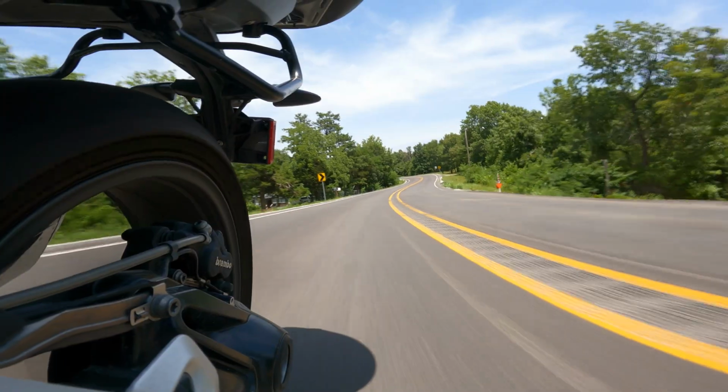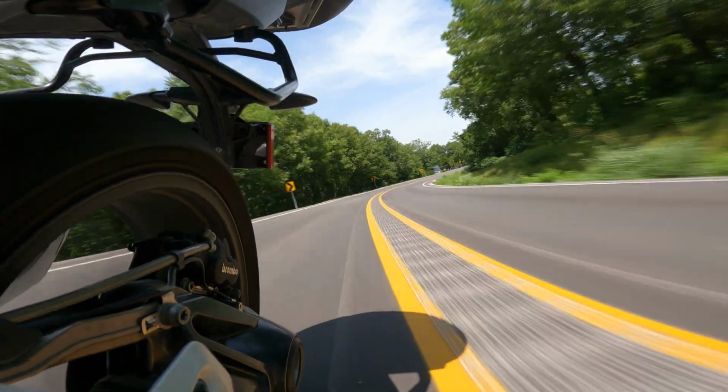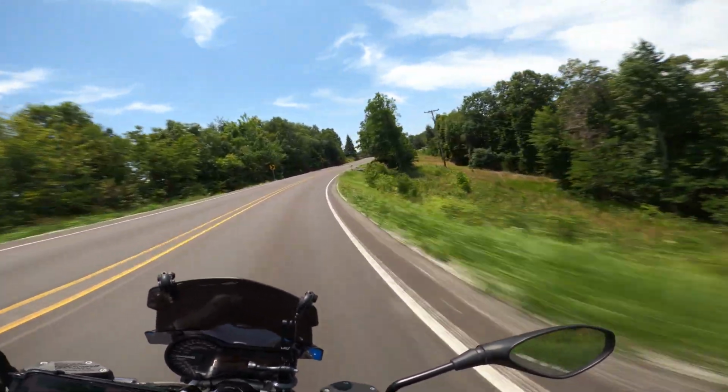Despite being surrounded by dense forest, the edges of the road are cleared enough so that there is no canopy over the road. As a result, you will get plenty of sunlight if you ride this highway in the middle of the day.